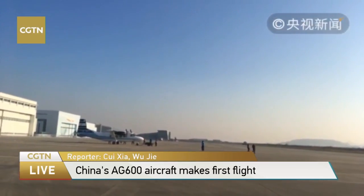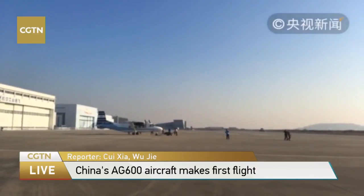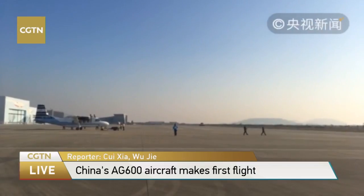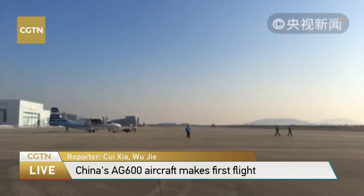We bring you live coverage of the first flight of AG600. We can already see the AG600 in our view. Later, our reporters will also board the plane.